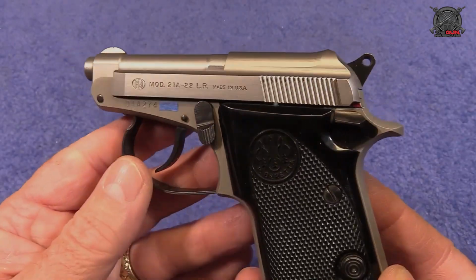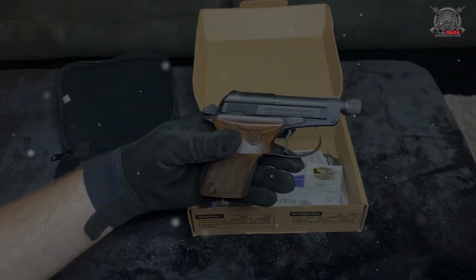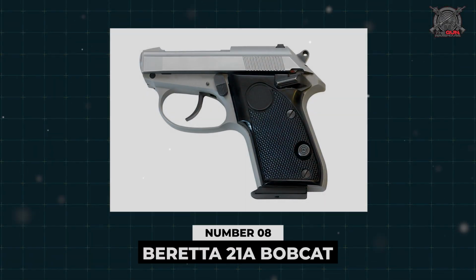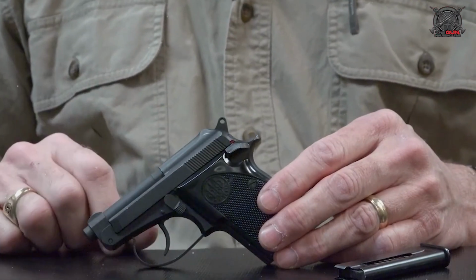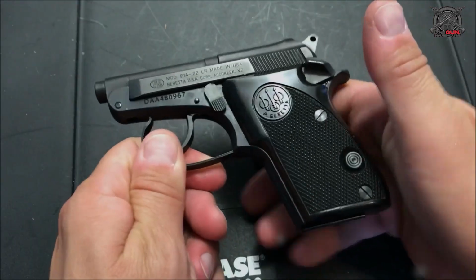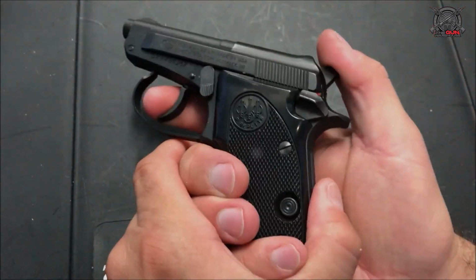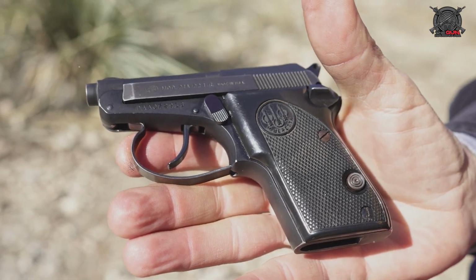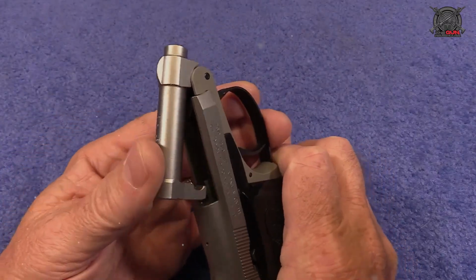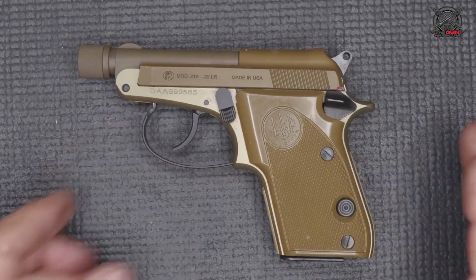Coming in at number 8, it's the tiny Italian stallion, the Beretta 21, a Bobcat. Number 8. Beretta 21, a Bobcat. Don't let the 22 LR chambering fool you. The Bobcat has earned its place through sheer practicality and Italian engineering excellence. At just 4.9 inches long and 11.5 ounces, it's one of the most concealable pistols ever made, yet it maintains the fit and finish Beretta is famous for.